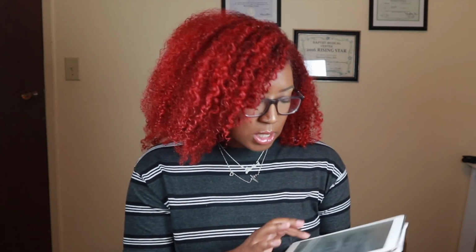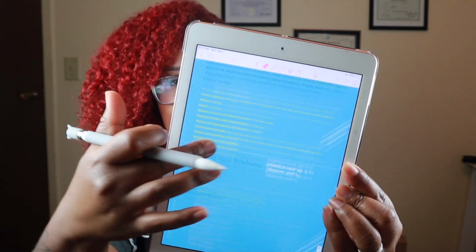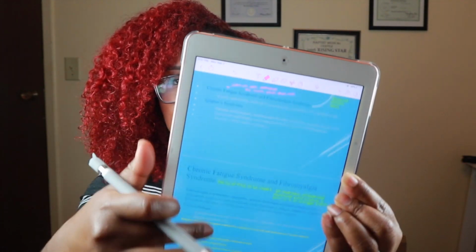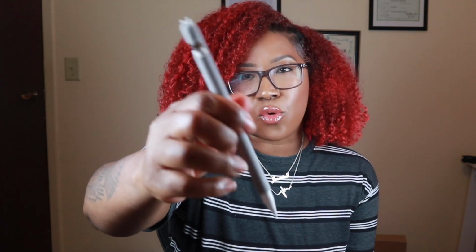I know there's GoodNotes as well. I've never used GoodNotes. I started with Notability. I really liked it, so I just didn't veer from it. These are notes that I've recently taken, and I like that I can write on my PowerPoints, but I can also add pages and pictures and things in the mix. And with this, I do use the Apple Pencil, and this is just a grip holder.